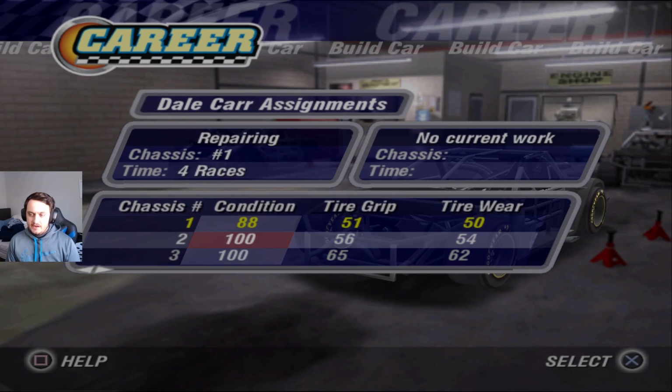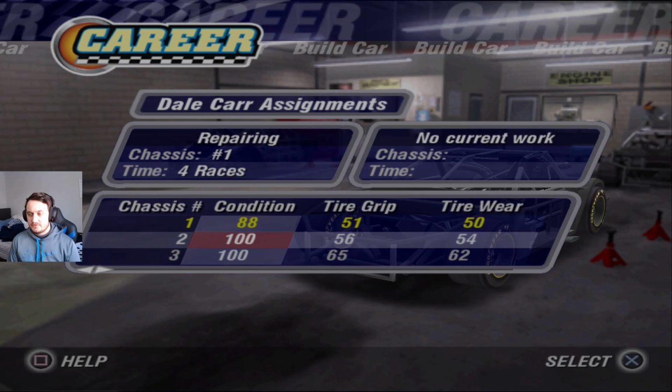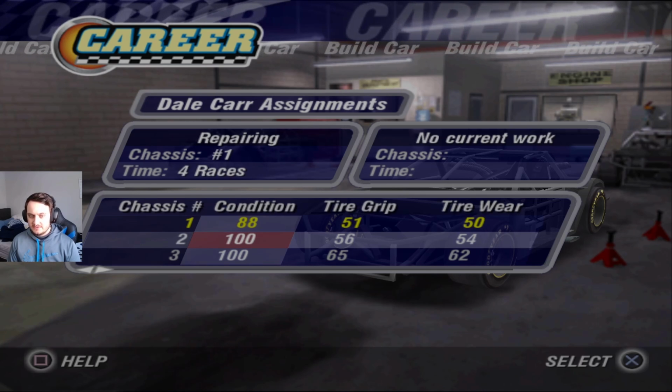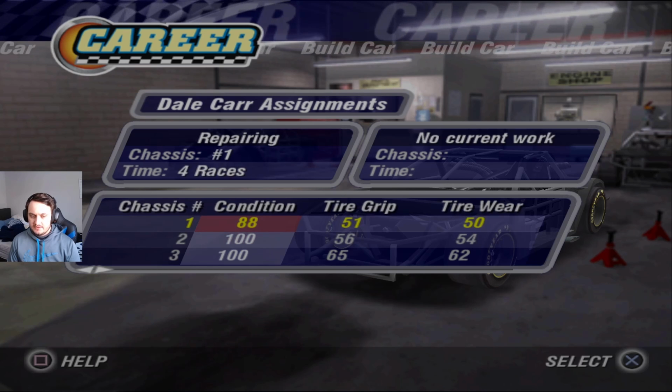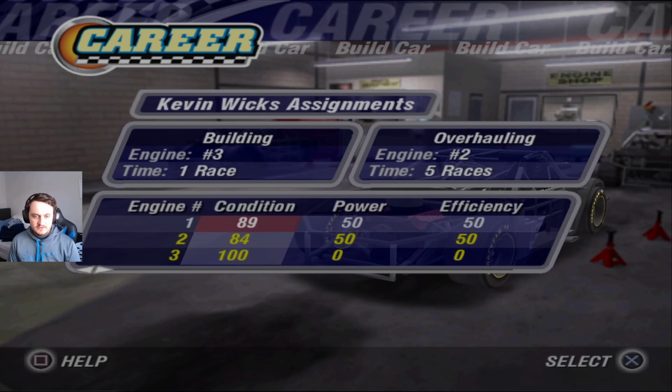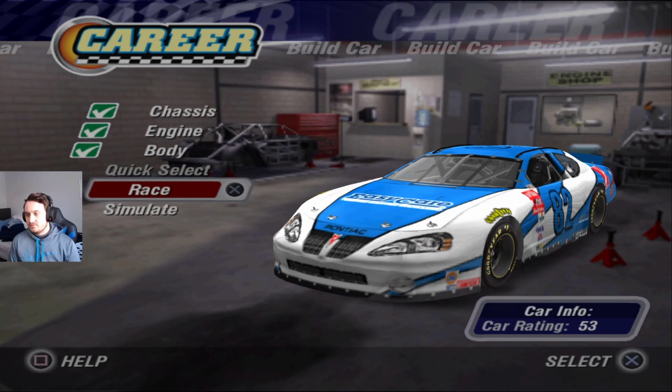That being said, we've got a pretty good chassis. However, we're not going to have a good body. We're not going to have a good engine. So what I'm going to do is I'm going to take this chassis. I really shouldn't have repaired this one, but so be it. We'll take that 50 power engine, and the body's just 50-50, so 53 car rating.